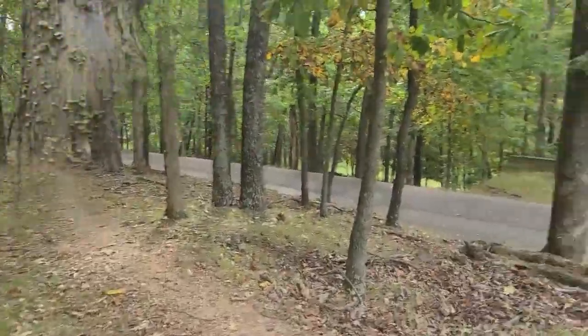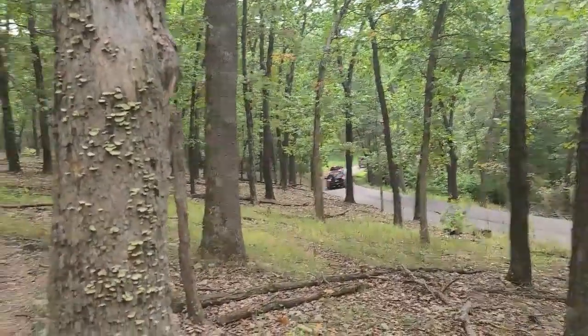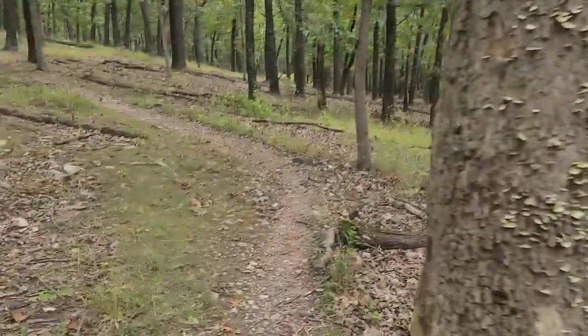Yeah, there's cars. Yeah, that's the caravan of cars. Bet they didn't expect to see a Sasquatch with a backpack.